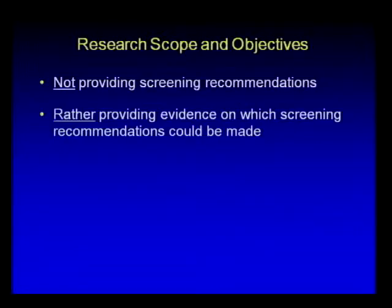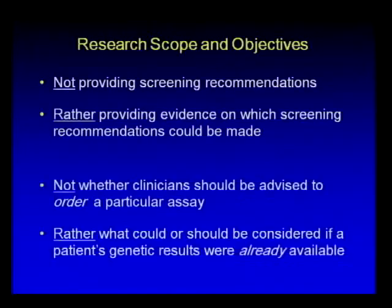So we can address these across a variety of diseases and a variety of institutes, many of whom, I can tell you, are thrilled that NHGRI is willing to try to tackle this problem and are eager to collaborate. The question also is not whether clinicians should be advised to order a particular assay, but again, what should or could be considered if a patient's results were already available, recognizing that this is happening in every clinic, or will happen soon in every clinic, but certainly is coming and something that we need to be prepared for.